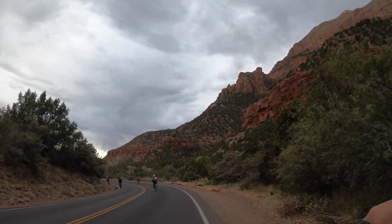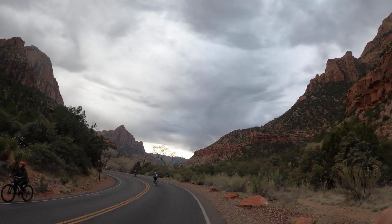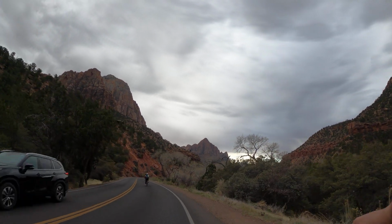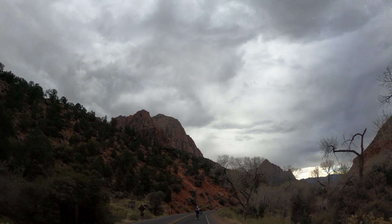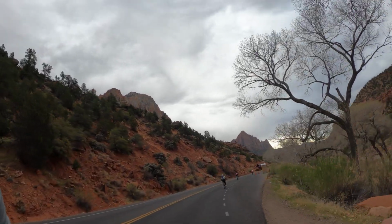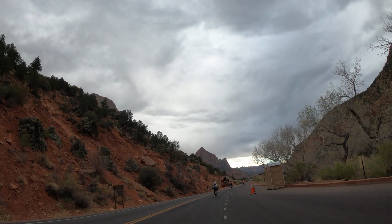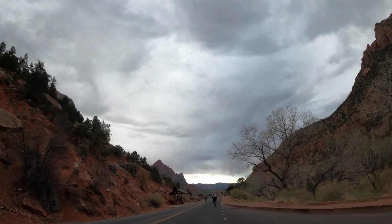Bike out here, people. It's a lot funner. Look at the view that you got. And you can kind of enjoy it and feel some air. Woo! And so on.